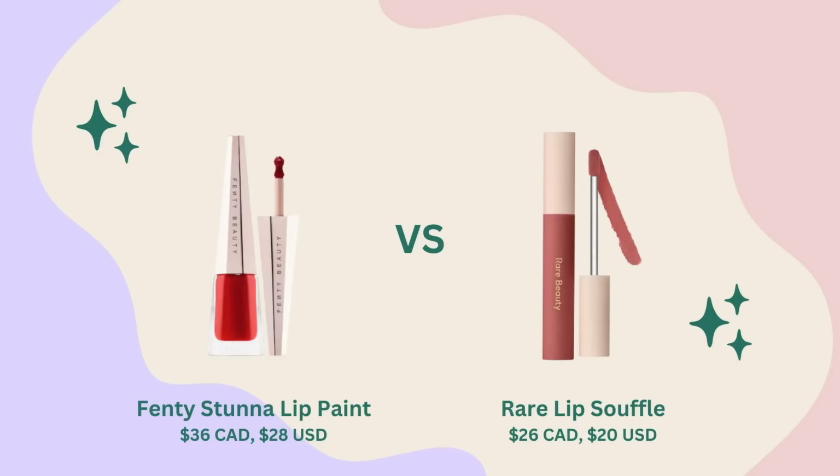So for the liquid lip category, Fenty has the Stunna lip paints, and then Rare Beauty has the lip souffle. Right off the bat, I'm telling you right away, they're both amazing, but the Rare Beauty lip souffle is probably my favorite liquid lip formula out there. This is by far the most comfortable liquid lip that I've ever tried. I find them to be honestly a dream to wear.